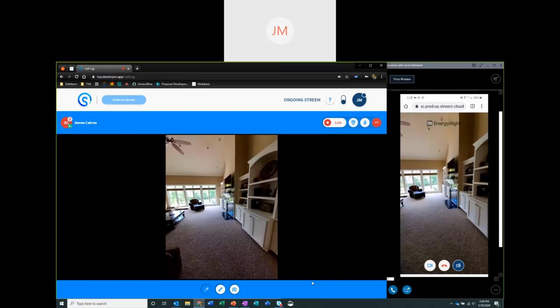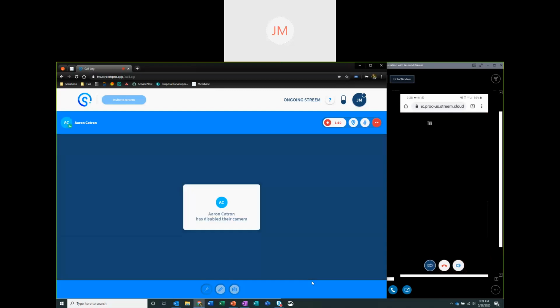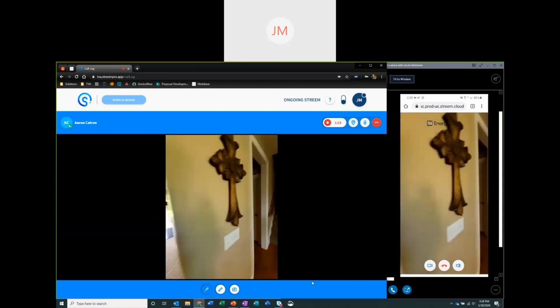And then on the left side, you have a camera, and by pressing that button, it will pause the video feed. So on Aaron's side, his screen goes black, and on my side, I get a notification that says that Aaron has disabled his camera. But even though his camera is muted, I can still communicate with Aaron.